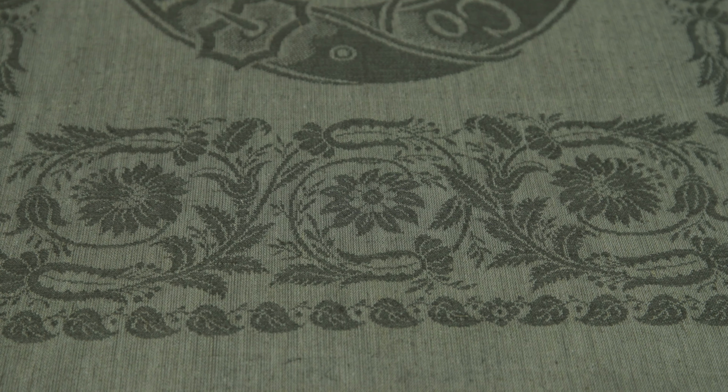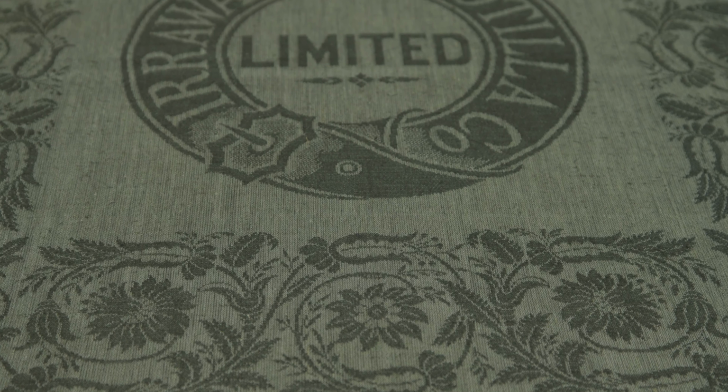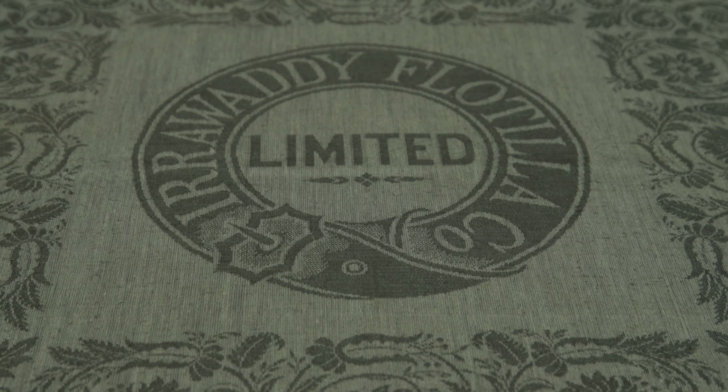I suppose as evidence of the importance of the linen damask industry and its international links, this is a cloth for the Irrawaddy Flotilla Company in Myanmar. It's a Scottish company, but they had huge steamships, and the diners would sit as they float along, and they would use fine Irish linen damask.